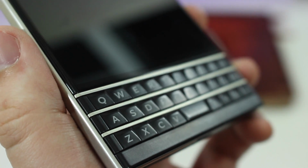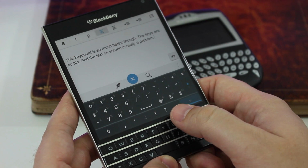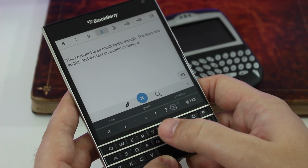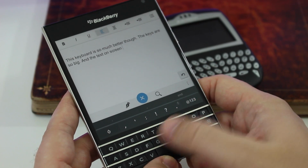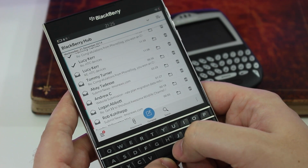3 rows are separated by metal frets to give the perfect amount of space between them. But that's only half the story. BlackBerry's incorporated this really cool, innovative, touch-sensitive capability into its keys. By swiping your thumb around the top of the keys, you can control what's on your screen. And that's great when you're typing because you can select predictive words, or you can delete by just swiping backwards, and you can scroll through lists.